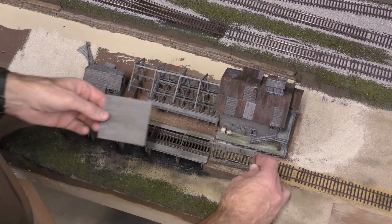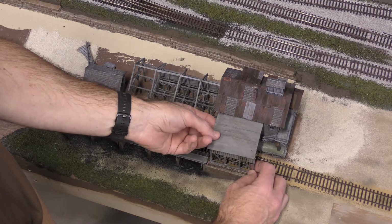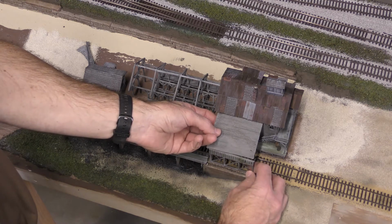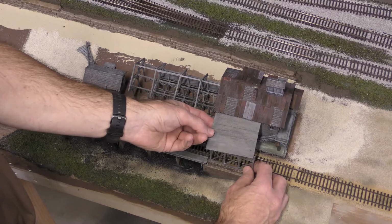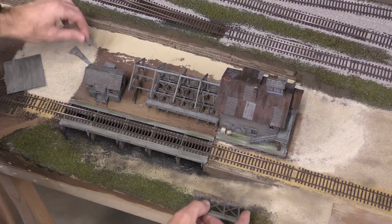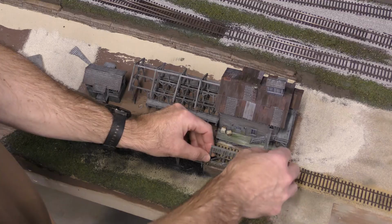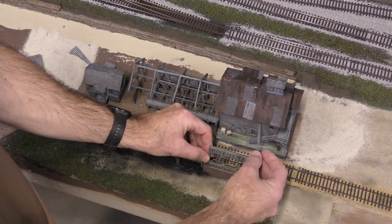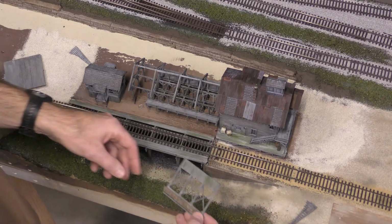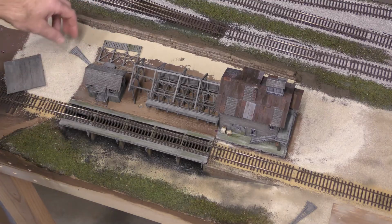Here is the pass-through area, which is something like this. That's not going to stay up. And then these pieces go on the sides. And I have to make sure that that has enough clearance for some high box cars to go through. It won't fit double stacks, of course, but that's okay.